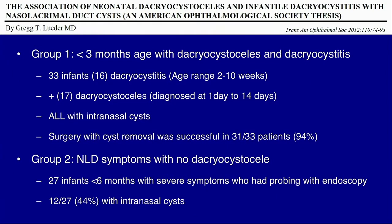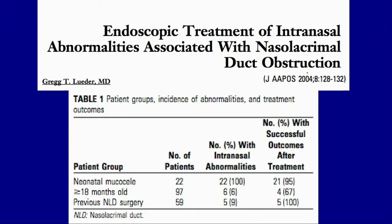Greg Luter published his experience in treating patients with dacryocystitis and dacryocystosis, and also found a 100% association in patients under the age of 3 months with either dacryocystitis or dacryocystosis, and they were treated successfully, 94%, for that problem with simple cyst excision. He had a second group in his study that looked at patients with persistent symptoms under the age of 6 months and found just under 50% of those patients also had intranasal cysts. And that number went down as children were older in a follow-up study.